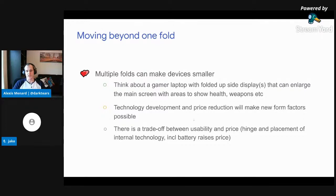And then also what we want to do is try to move beyond one fold. That's really our main focus. At this point, the technology is very expensive. Design hinges are very expensive. And the tech behind the foldable screen is also a bit fragile. Samsung is making a lot of headway. And Lenovo on the X1 Fold has also been pushing the boundary, because you can use a pen on it, so a stylus. But as the technology matures, the price will come down, and we can totally expect that in the future there will be devices with maybe 2 hinges or 3.